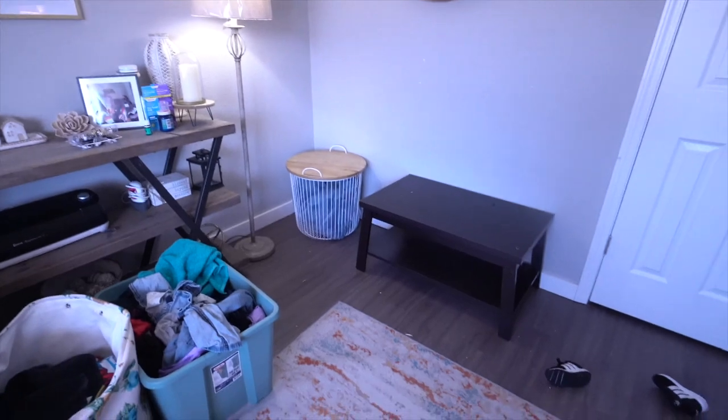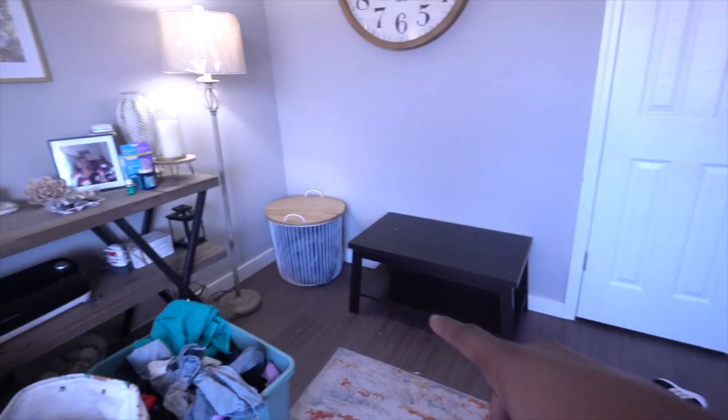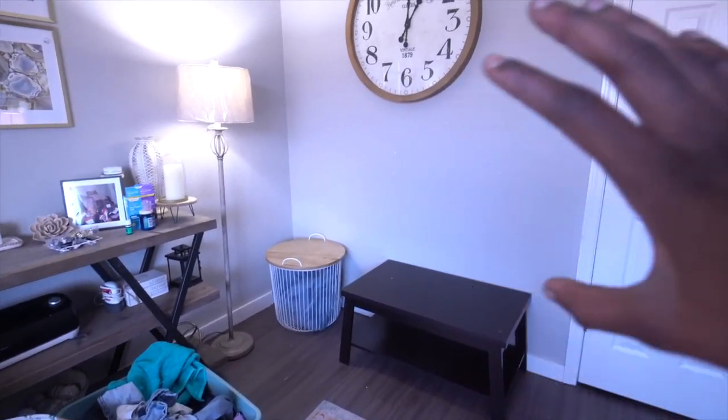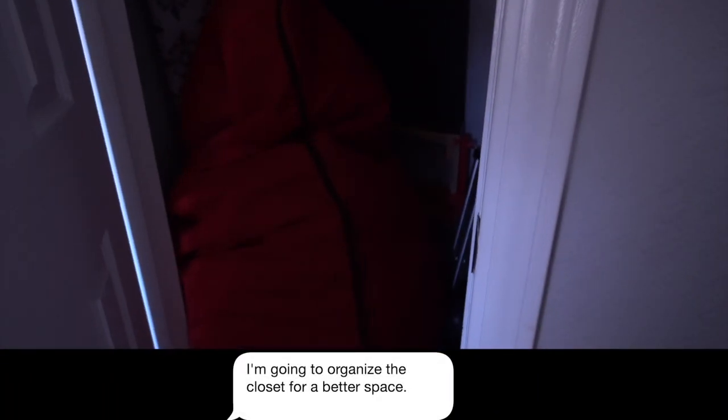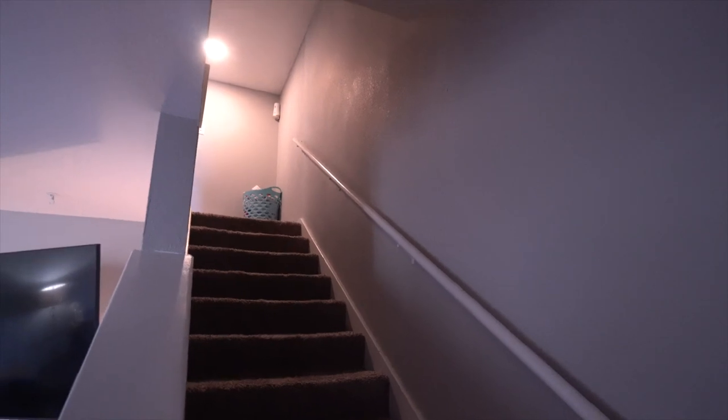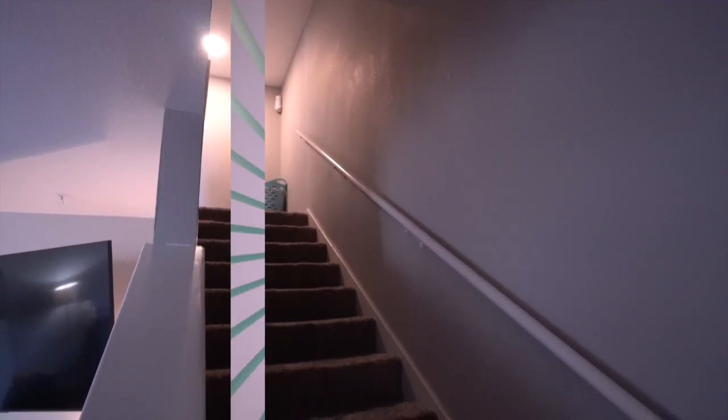Because right here, up in this space, I think I'm just going to go ahead and get, well, you guys already know we're going to be getting two chairs. Over here we have Jonah toys. We have our mirror right here. As you guys can see, I did go ahead and move that shelf.